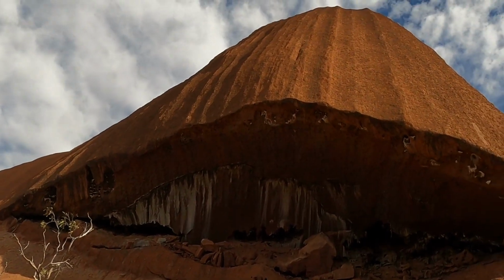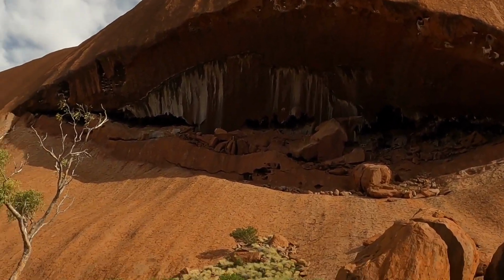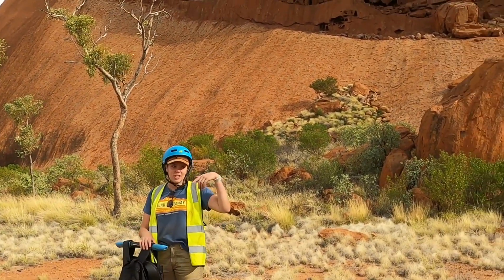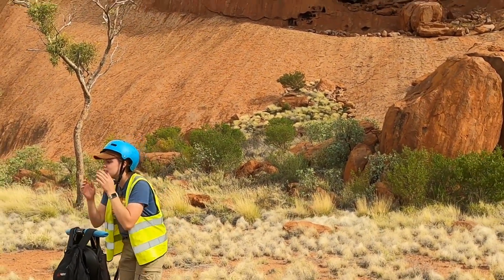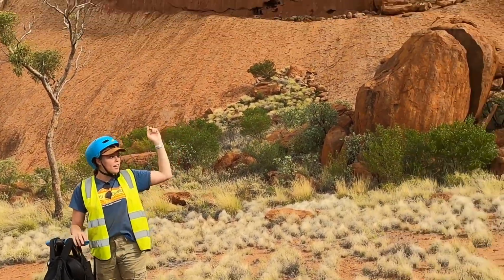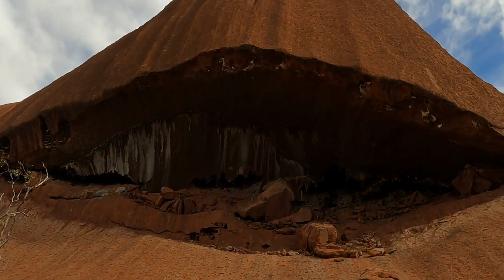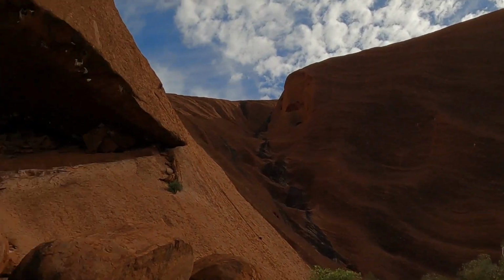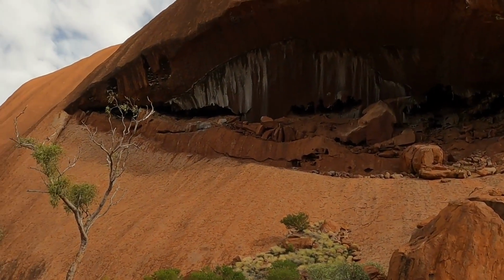Has anyone heard the term Tjuta before? Tjuta or Dreamtime stories, creation stories, yeah. Just the indigenous creation stories. This would have one of those stories to it. So every little marking in the rock, any rock on the ground, some of the trees, all the plants, the animals, they all have a story, a creation story, a Tjuta story of how it got there.